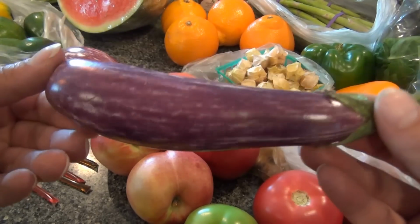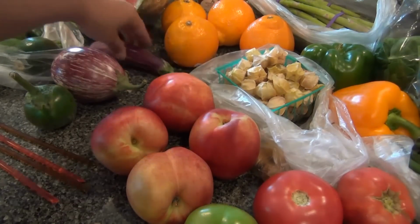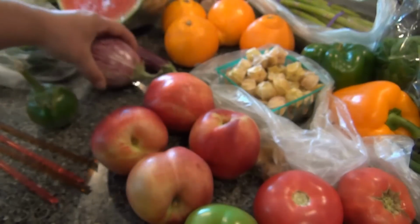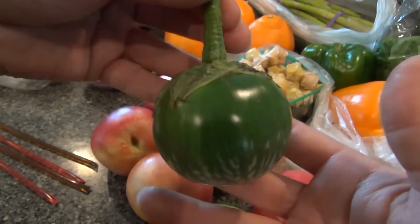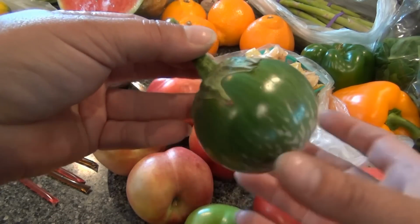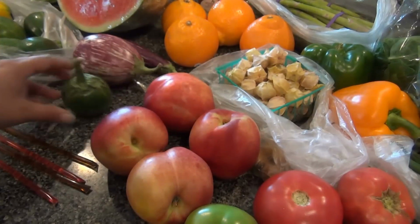So there's this one. And this one. So pretty. And then this one I've never seen before. So I'm interested in this.